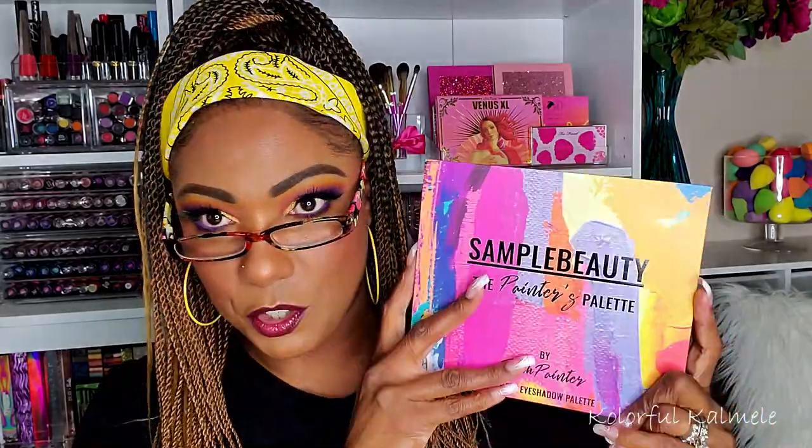So I'm hoping that this palette will perform for me, but I feel like it's been getting decent reviews, I think. Yeah, so looking forward to this a lot. Yeah, really, really am. Next, I picked up the Sample Beauty Painter's palette.